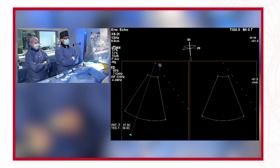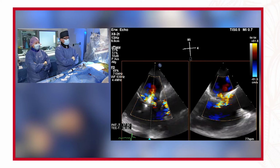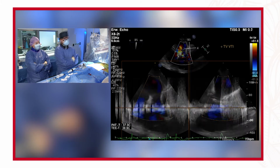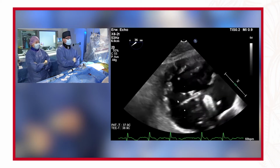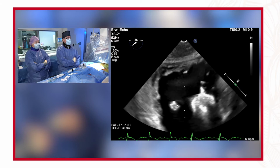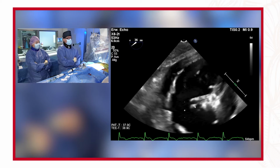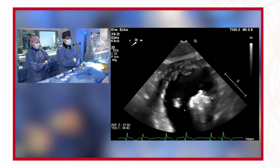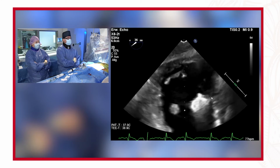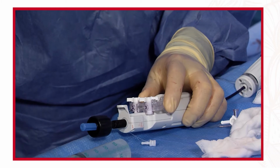There are still some jets remaining in the central part, so between the anterior and the posterior leaflets, and in the posterior region. We're checking the gradients. The mean gradient was only 1 millimeter of mercury. We're confirming the leaflet insertion now and the positioning in the transgastric view. You can nicely appreciate the septal leaflet as well as the anterior leaflet running nicely into the system.